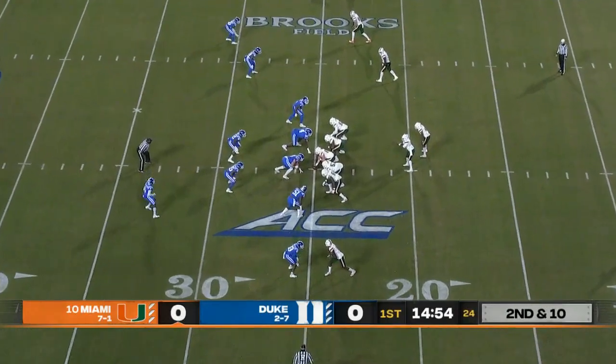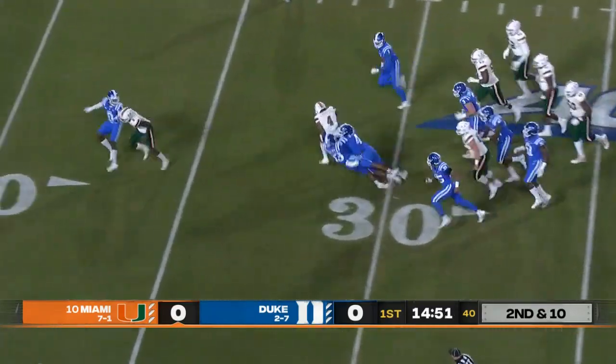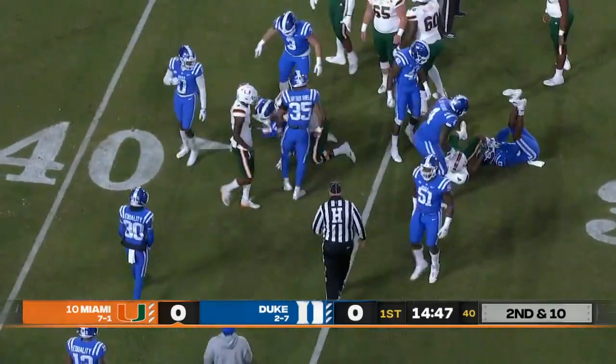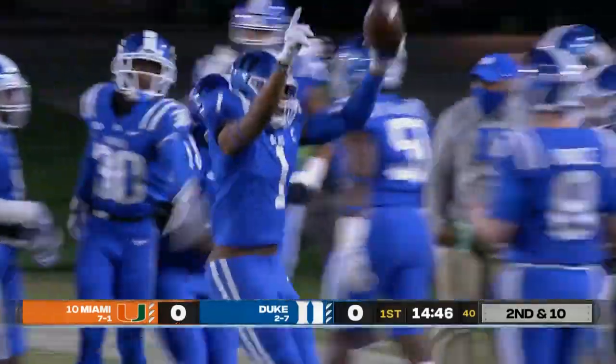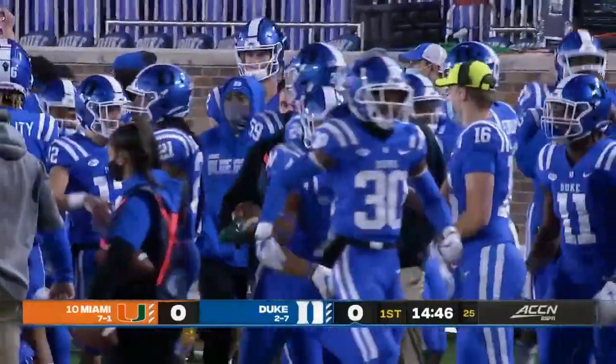Recent games, really their last three, these Miami receivers have really stepped up. They're going to run the football. Bit of an opening there for Jalen Knight. And don't be surprised if some of these younger running backs, like the freshman there, as that one is fumbled and scooped up by Ben Fry.